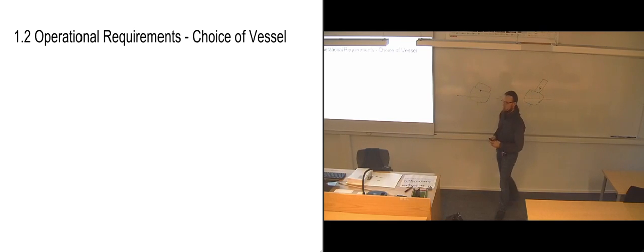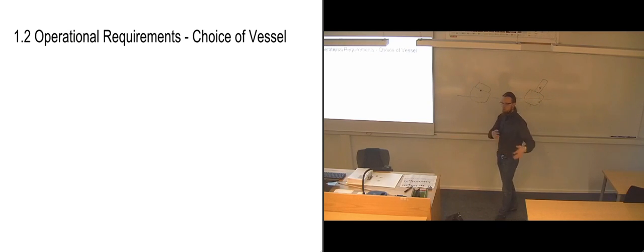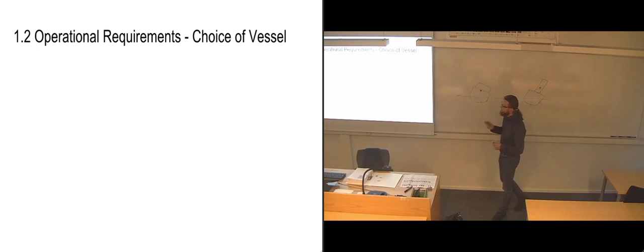So hopefully this company who has bought the old rig, or the new old rig, because it hasn't been used yet, will be able to use at least parts of it in a newer rig that's going to be placed somewhere. Because this one was placed out in the North Sea when I was doing my studies.